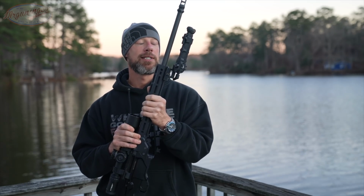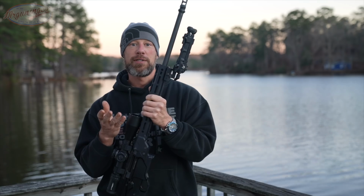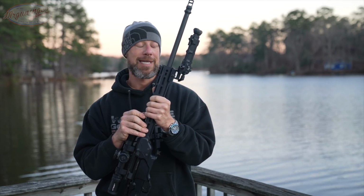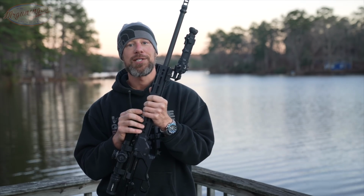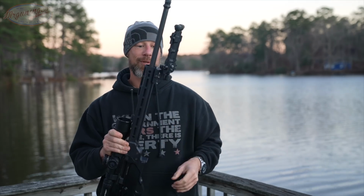But this one here is in 6.5 Creedmoor. It's got that cold hammer forged barrel in there. Daniel Defense cold hammer forges their chamber with the barrel, which a lot of cold hammer forge companies do not do. It's one of the reasons that they're able to offer a half MOA accuracy guarantee with these rifles. And again, from what I saw, it absolutely holds true.